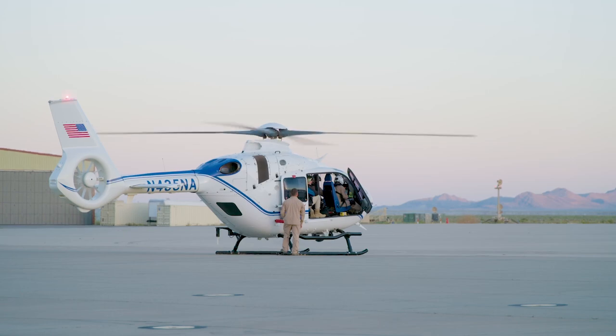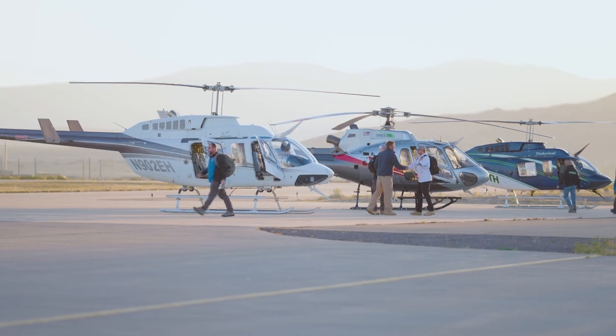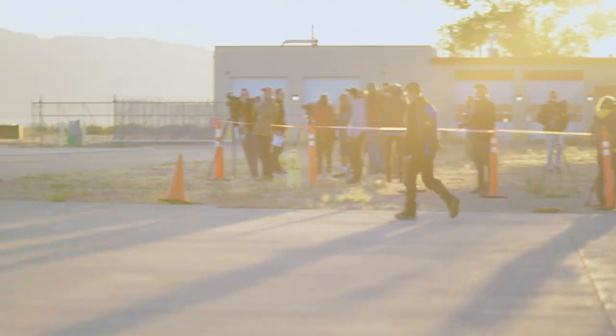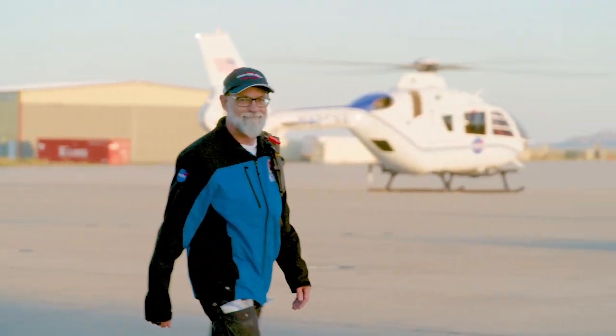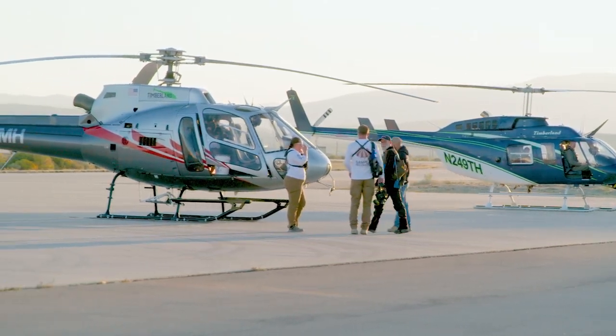That's when the field team activates. We arrive here at the Michael Army Airfield, and we get into our helicopters, and we fly off to just outside what we call the landing ellipse. And then we wait until we get confirmation that we can see the parachute opening up. This is where the final end game of OSIRIS-REx plays out.